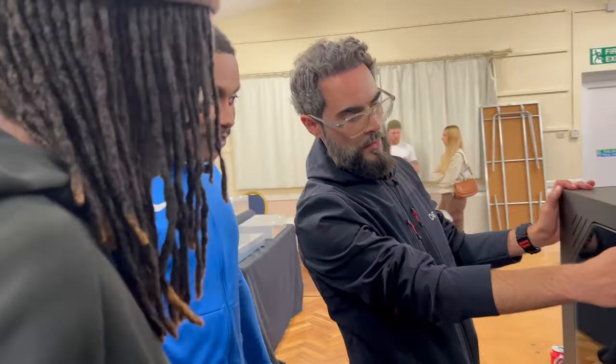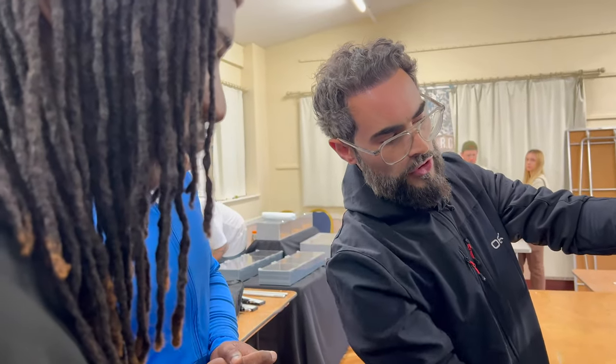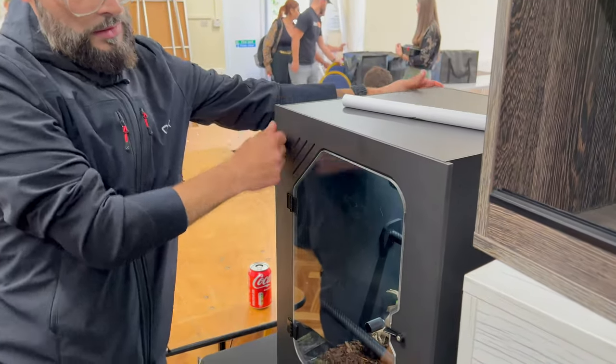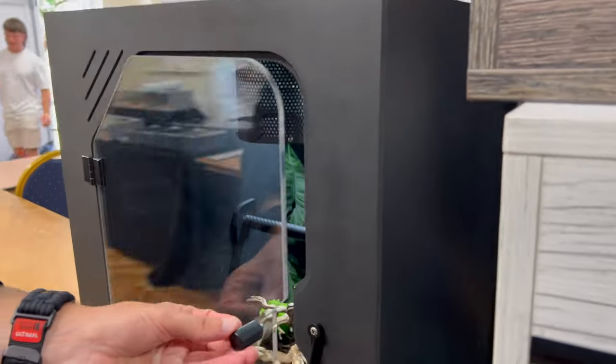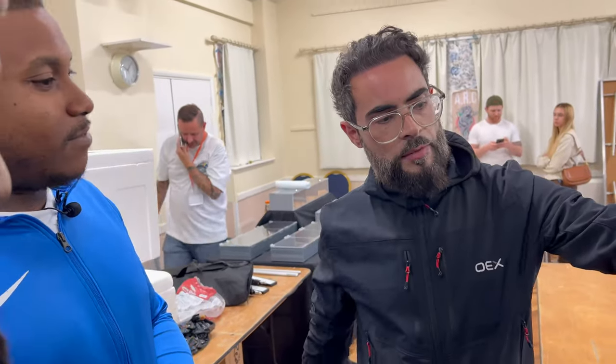So these are the prototype at the moment. And they clip together, so there's no screws. They interlock. They're all CNC. And then the wooden ones, how much is that? That would be about 320 when it's ready to go. These are way cheaper.